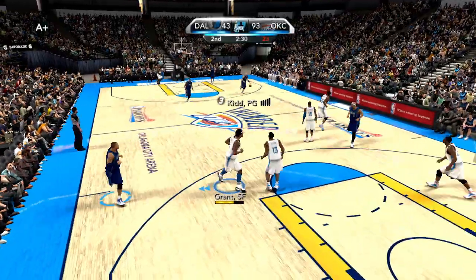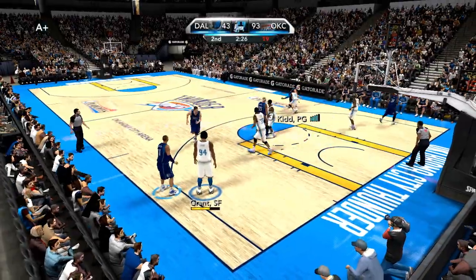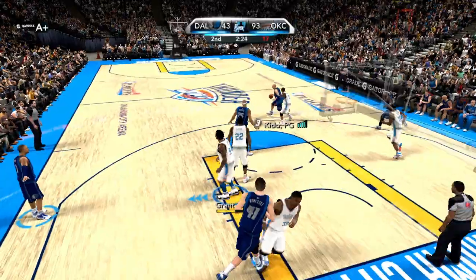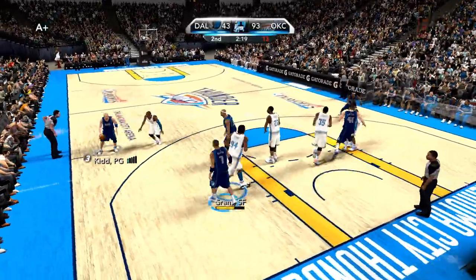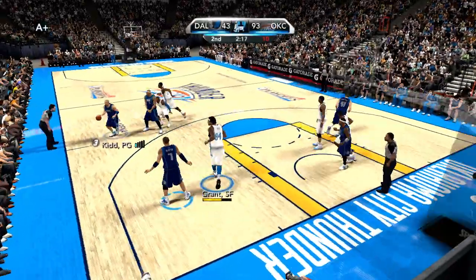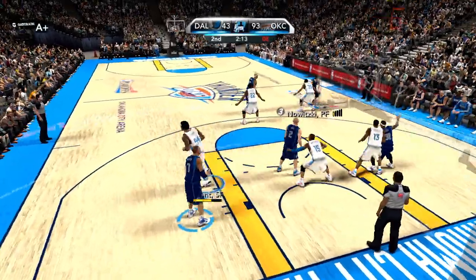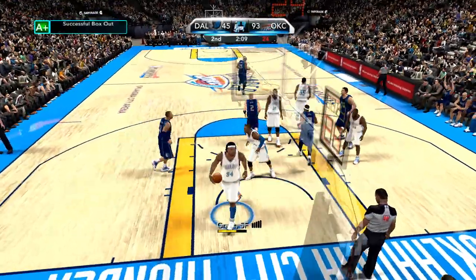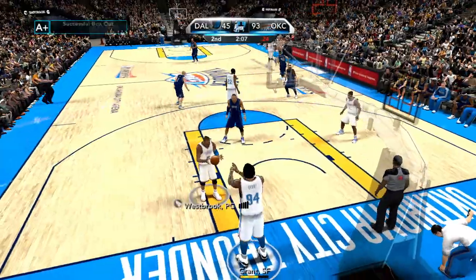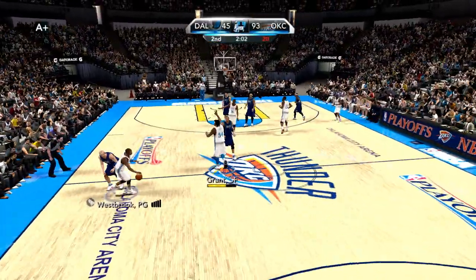Here's Kidd. 2:30 left in the half. Five on the shot clock. Dirk nails the step-back chain. Well, we haven't seen a 7-footer like Dirk Nowitzki before. I don't know that we'll see one again, but he sure is fun to watch now.